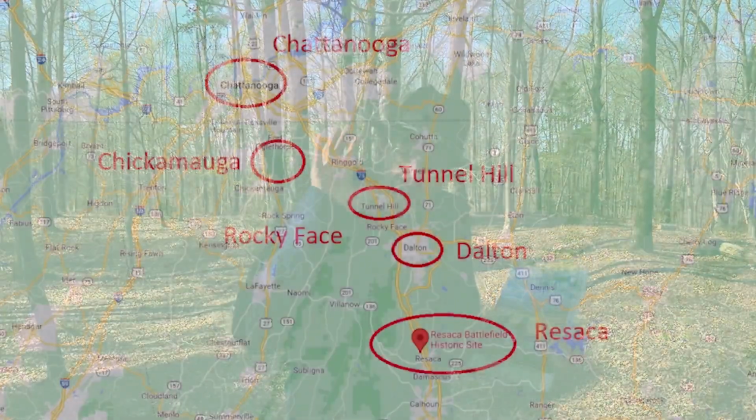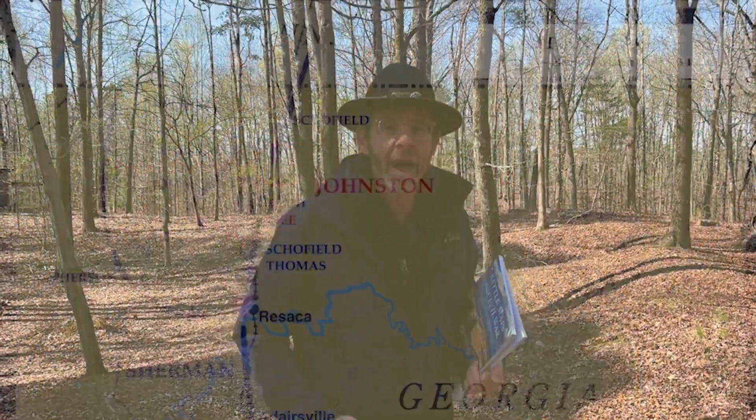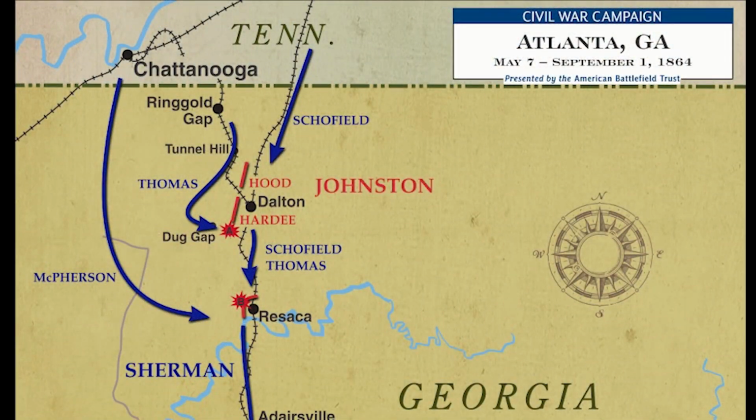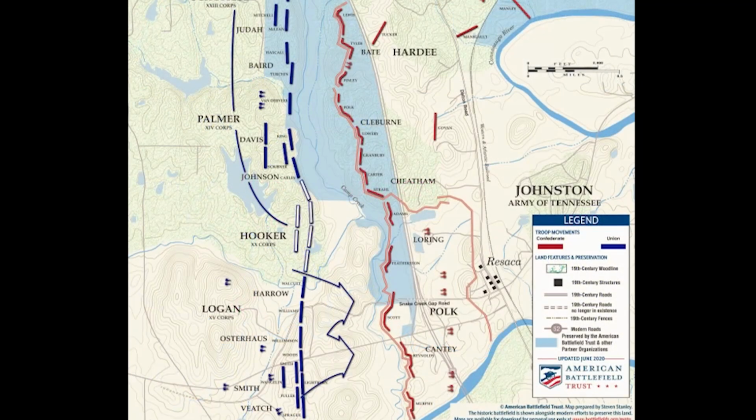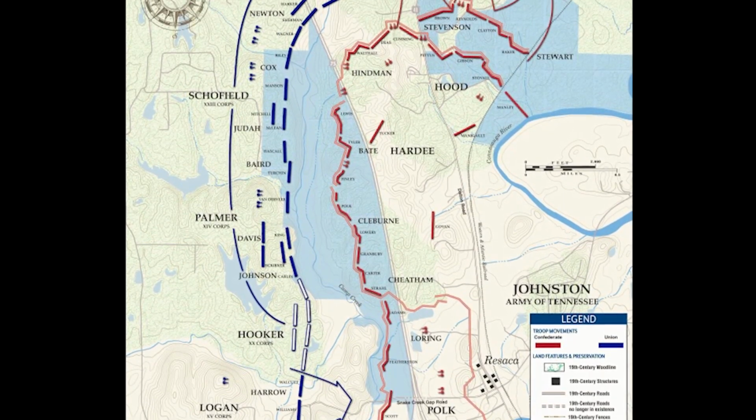at Resaca. By way of reminder, we've already brought first a little bit of, then all of Sherman's army here, basically. We've got Joe Johnston's army here. We've talked about what happened on May 14th, where the Union launches costly attacks. We talked about the emboldened Confederates launching their own attack, which also goes miserably. And here we are on the 15th, where we really need to summarize that fighting.